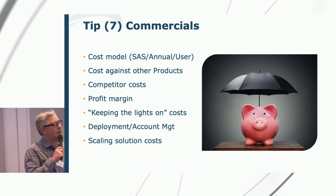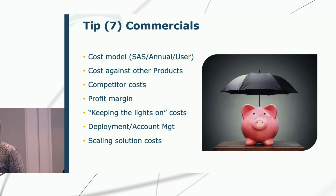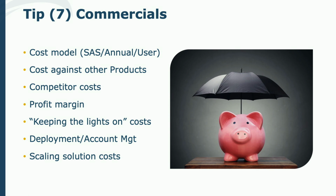Number 7, commercials. What is your cost model? How much does your product cost? What is your cost model? Is it software as a service? Is it user-based? Is it transactional-based? If it's transactional-based, can you actually report on that so you can get paid for it? Okay? How would you have a cost model that's scalable? So that if you get the advantage of things moving forward, then your cost model follows that.